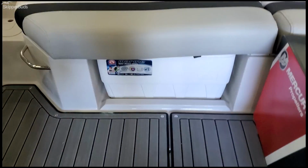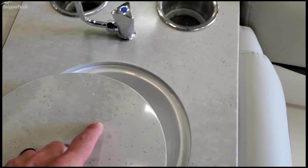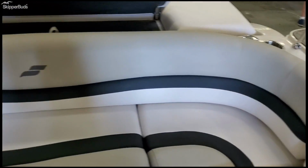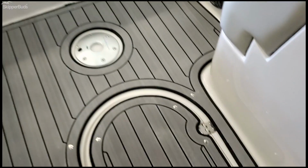Lots of storage, another cooler. We also have a cooler over here. Little wet bar, sink. Ample storage. Down the well.